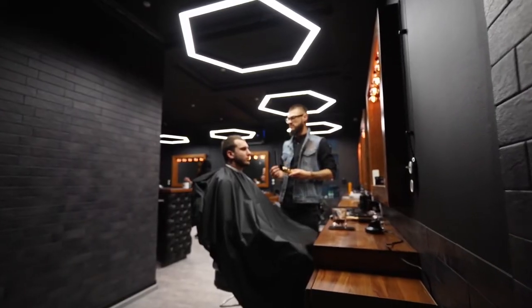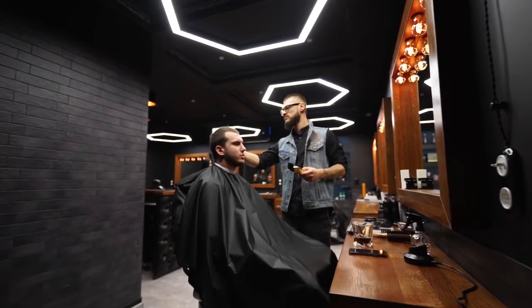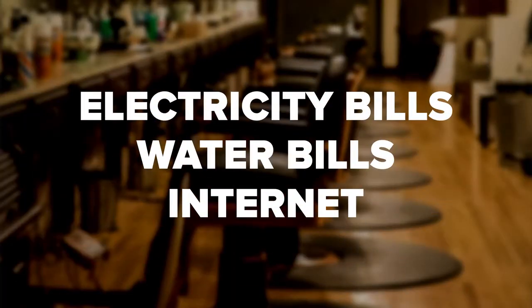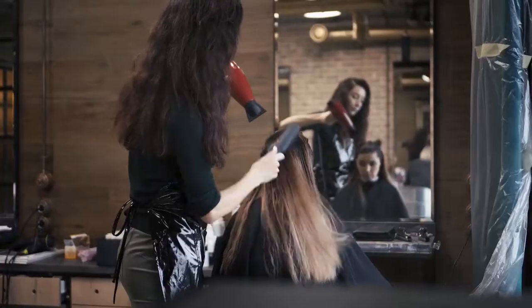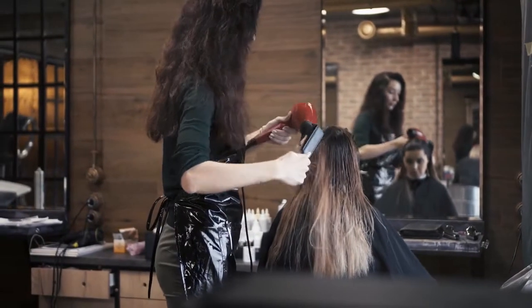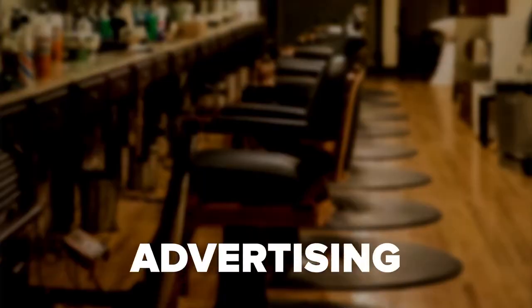Booth rental prices. Choosing prices for your booth rentals will depend a lot on where your salon is and how much you're paying to lease or purchase your building. Take into consideration electricity bills, water bills, internet, and anything else you provide. You want to have a reasonable monthly rate that allows your tenants to earn a living wage. But keep in mind that booth renters are running their own business inside your salon. You are providing them with the space to run their business.